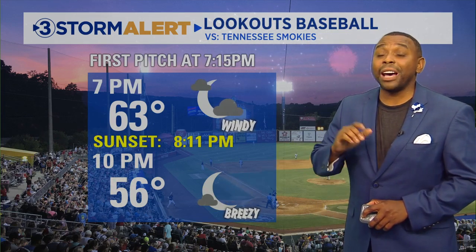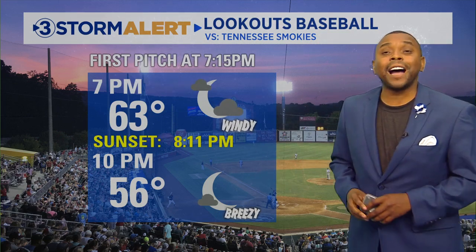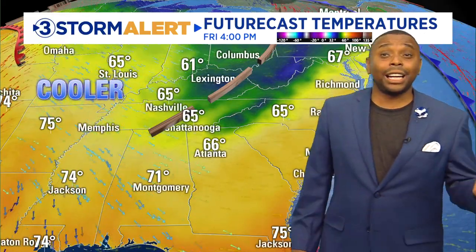But here's the better news for you. We've got those clearing skies, and guess what? Yeah, they're going to have fireworks after the game tonight. So another great reason to go check it out, plus the nice weather finally.